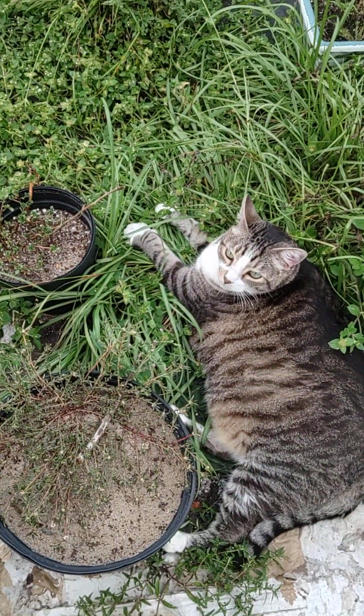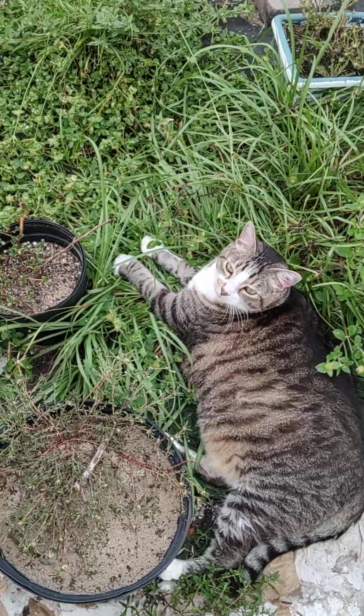Hi, Taz. What you doing, kitty? Yeah, don't mind all the weeds and junk everywhere. I broke my kneecap at the beginning of the year, and it's been a very slow healing process.